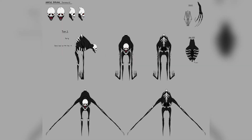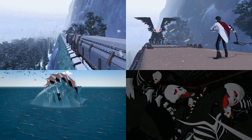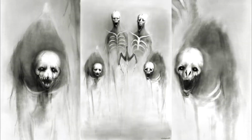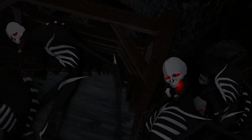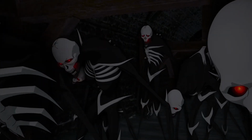The design of the apathy would actually be given to newcomer Hiromi Kim, who has now created the concept and designs for all the new Grimm introduced in Volume 6. Hiromi's concept would refer back to the original image of the Scarecrow that inspired Miles, while taking main inspiration from the artwork found in a collection of stories known as Scary Stories to Tell in the Dark. The apathy now looking like decaying, slow-moving corpses, better fitting the original concept of a frail Grimm that Miles envisioned.